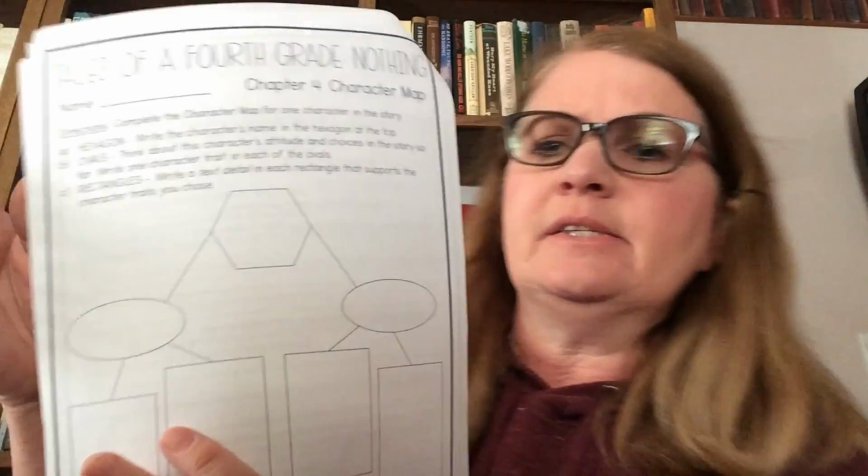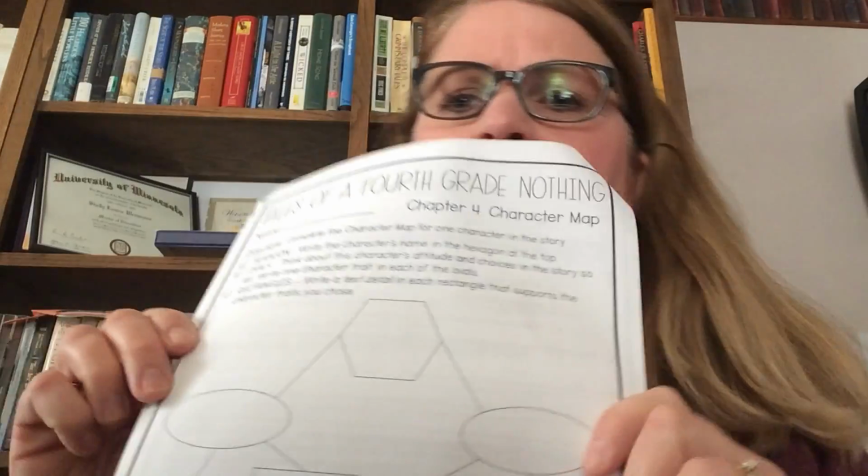So on here it says in the hexagon, this is a hexagon, write one of the characters' names that we've been reading about so far. And then you write 2 different adjectives, so 2 different things that would describe that person, right here and here in the little ovals. And then down here you're going to write details. Let's say that you said charming, but don't use that one, please. Let's say you decide on Peter and you said he's charming. Then you try to find 2 details in the story, and you write them in here that would support your decision on that being an adjective.